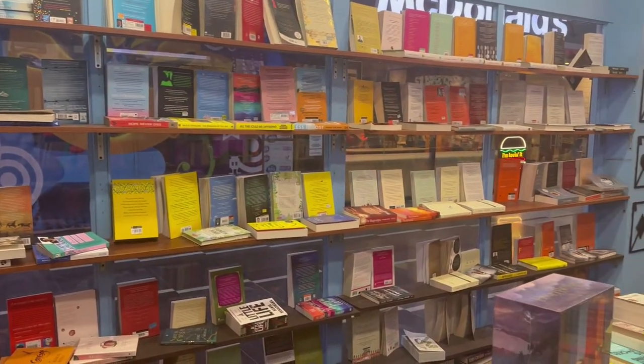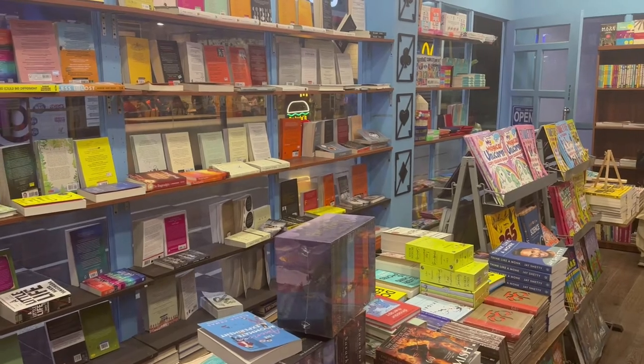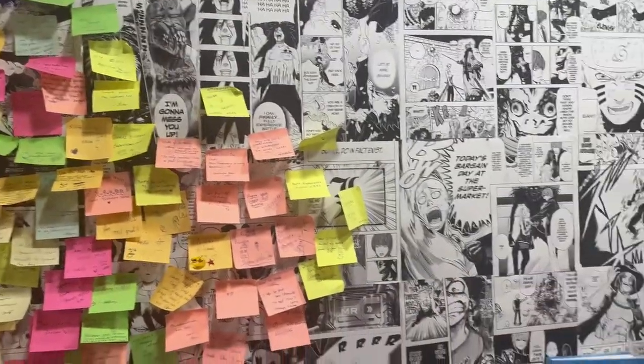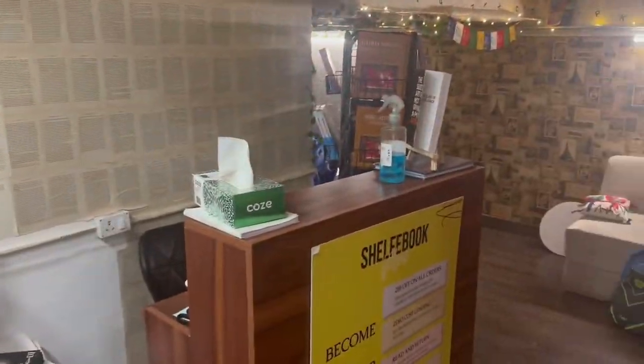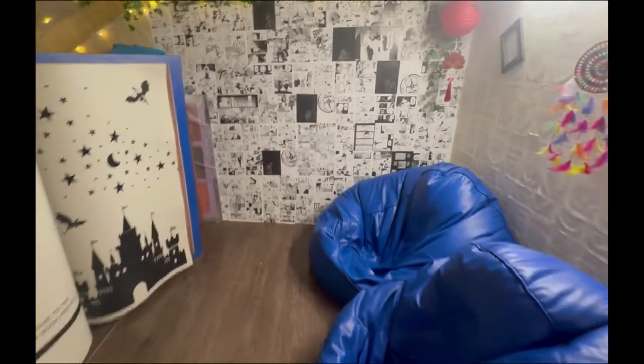So anyway, I do hope that you're going to check out either of the two or maybe both of the Shelfie Book bookstores, because they are actually amazing. And definitely the Pacific Mall Tagore Garden West Delhi one is for sure hands down a better one, at least for me.